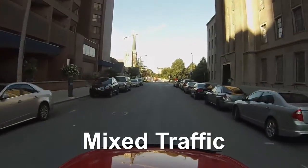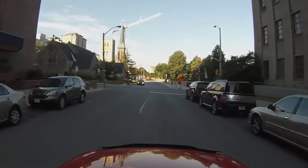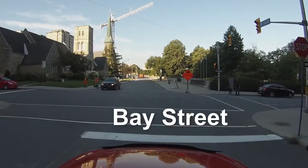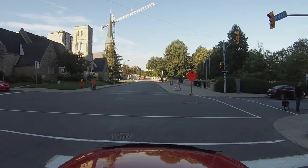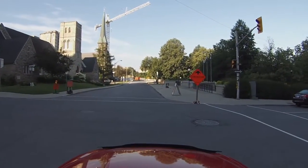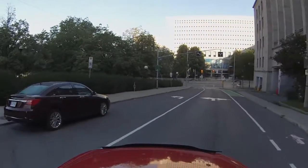At this point, the pedestrian mall is no longer in effect. We have mixed traffic, as you can see. Coming up to Bay Street and Garden of the Provinces and Territories. At this point, the streetcar would turn north onto Bay and head towards Wellington Street.